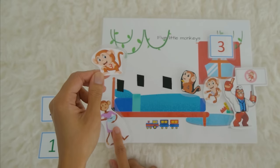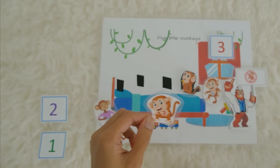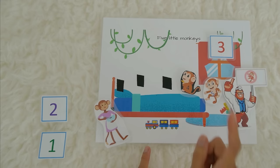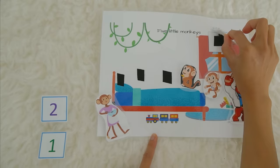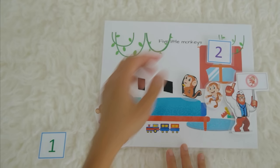Oh no! One monkey jumped on the bed again and bumped his head. So now we only have how many monkeys left? Can we count? One, two. There are only two monkeys left. So this one, we have to change this number now. Can you help Miss Kaye find which one is number two? Is this number two? Yes, this is number two. You're right. Let's put it here. Now, there are two monkeys, so we can sing again.